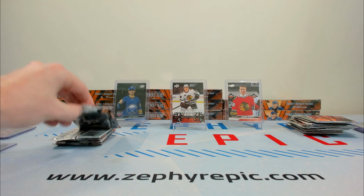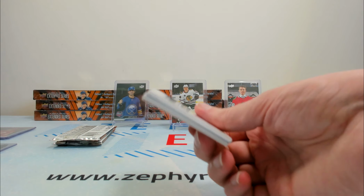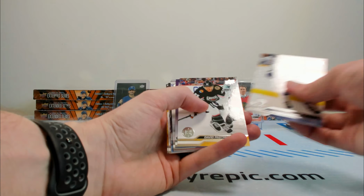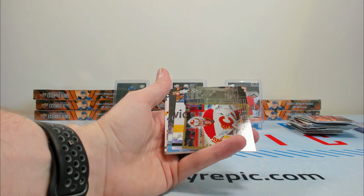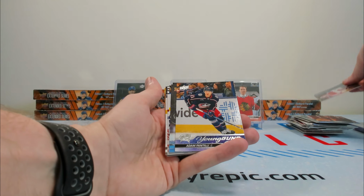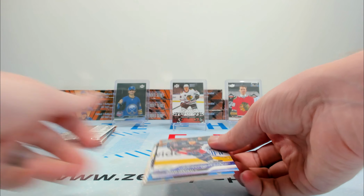There are some more All-Star cards. So I'll go through all our base at the end and see if we pulled any variations, and update in the final video if we did. Here's Dustin Wolf. Hey, what a box. Adam Fantilli Young Gun. Let's go.